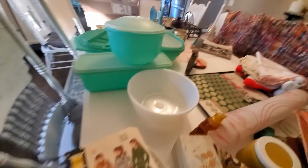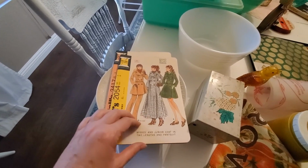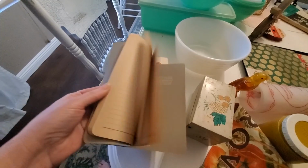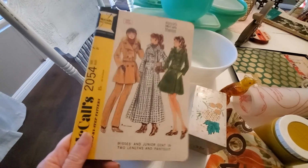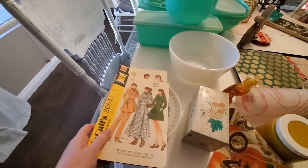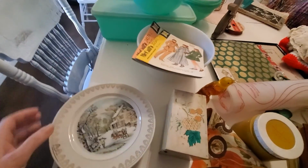I found these as I was digging around in some old boxes, and they're not vintage, but look at them. They are cool writing journals that obviously you can see they've taken an old vintage pattern idea and created these journals. Super cute. Again, I was like, oh, I'll keep them, but then like, Katie, you really don't need them. So they will probably be up for sale.